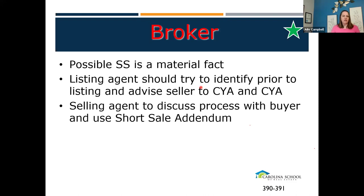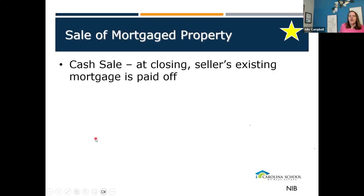The first option we're getting ready to look at, I have no idea why, but it's not in the book, and it's the most common method for sellers to sell. I don't know why it's not in the book. So let's go off book for just a second. And when the borrower is selling mortgaged property, what we see most common is referred to as a cash sale, which means the buyer pays the seller.